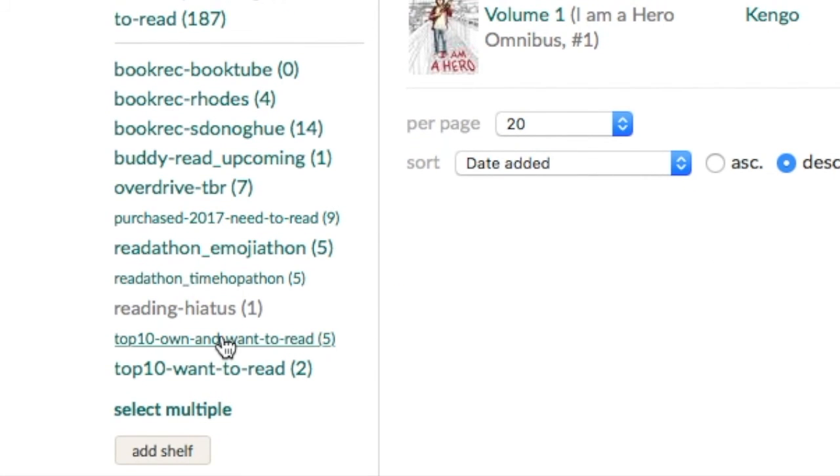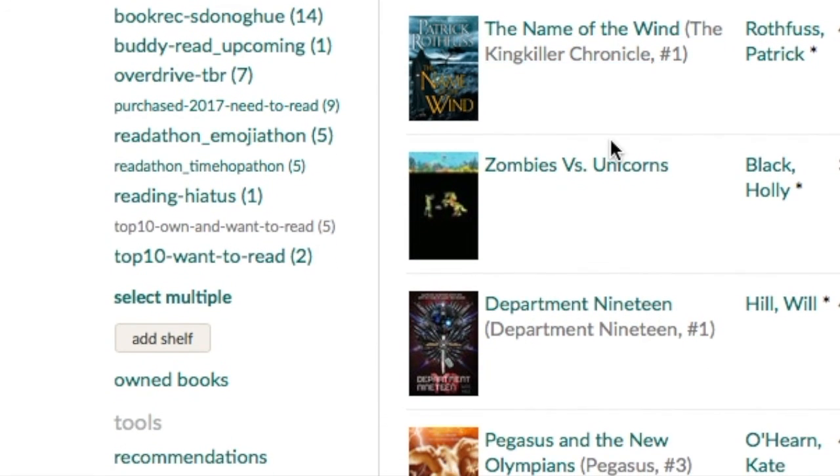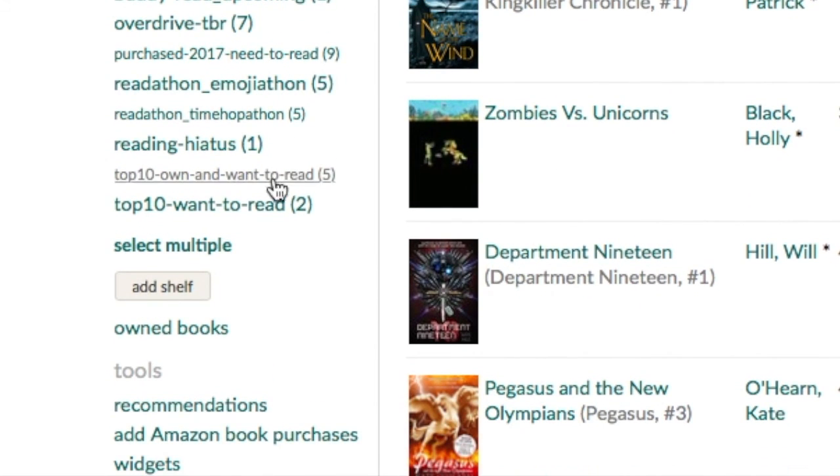And the last 2 shelves are top 10 shelves. Now, in the beginning of the year, I had thought it was a good idea to make a top 10 books that I own that I want to read, but I found that these top 10 shelves actually do not work for me because I'm such a spontaneous reader. I'm a mood reader. It depends on my mood what I want to read. So in the beginning of the year, I was like, well, these are the top 10 books that I want to read for the year, so maybe I'll focus on these books, and it just doesn't work for me. I am too spontaneous of a reader to have these kinds of shelves.